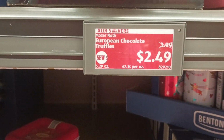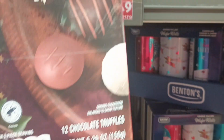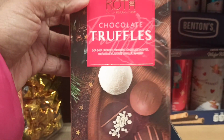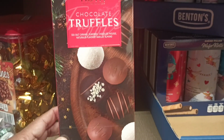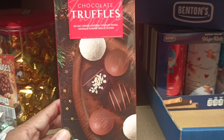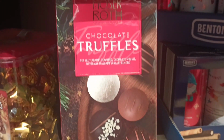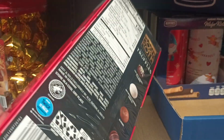European chocolate truffles. Now, y'all, they done marked these down from $4 to $2.49. There's 12 truffles in here. Y'all can go ahead and display them on a little silver tray. Y'all can get the tray from Dollar Tree. They always keep them $1.25. They got some good ones, and this year they even got the clear one. And just display it on there when you get a little company. Now, you can just display it for yourself.